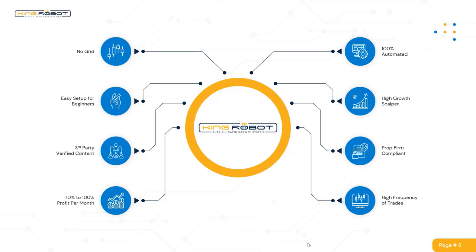It is very easy to set up for beginners. You basically install it to the broker platform, which is very few steps. You attach it to the charts, you set the risk, and you're pretty much good to go. You don't need to worry. There's a detailed manual. We have a lot of new people who've used our systems and they've had no problems, but if you do, we are here to help, so you don't have to worry.